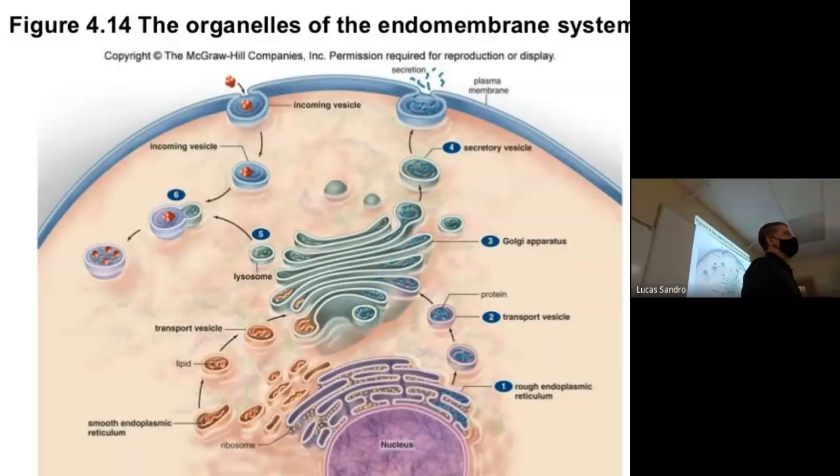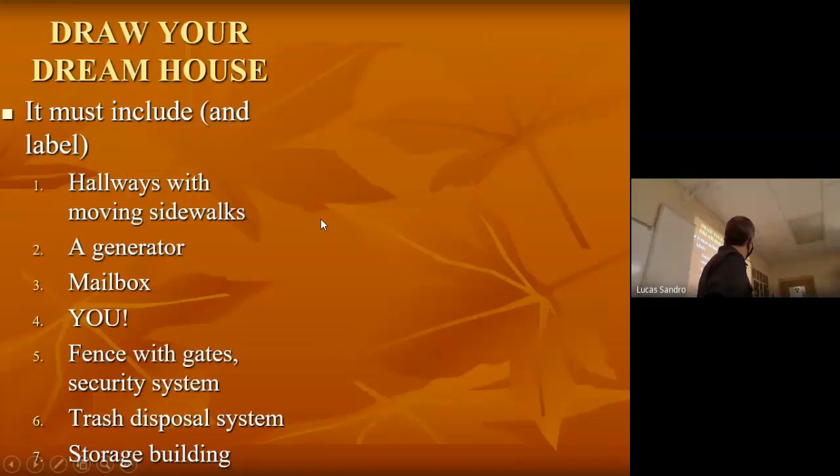Questions about that before we move on? That was a big chunk. Big functional chunk of the cell's kind of machinery. Anything that's not clear there? Okay, I'll trust you. All right, so a couple organelles left here.